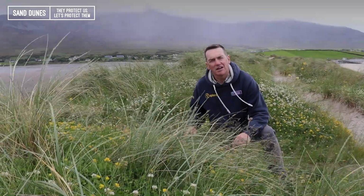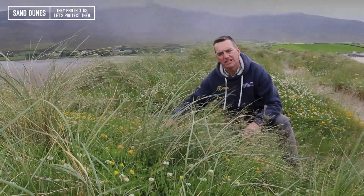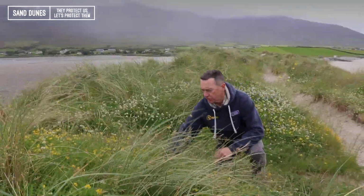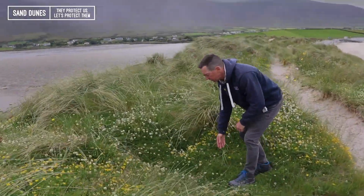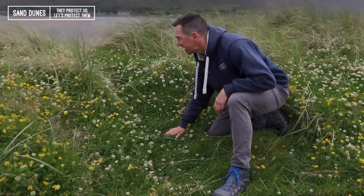So here we are in the heart of the dune, where you have lots of vegetation holding the sand in place and a real variety of vegetation giving great biodiversity, and it's great for the pollinators. But as soon as you move out of this really thick, lush vegetation here into an area where people have been using to cross the dune, you can see it's become trampled down and there's a lot less vegetation here.